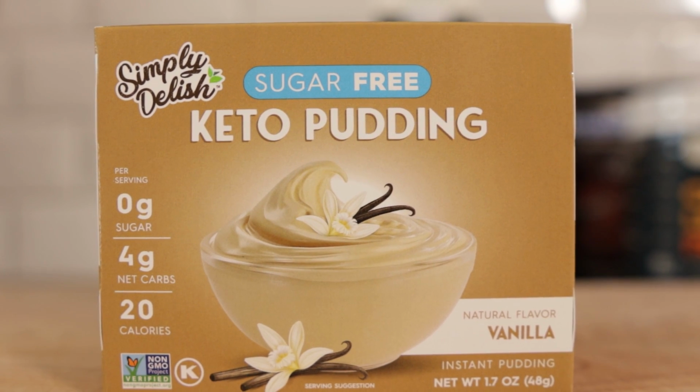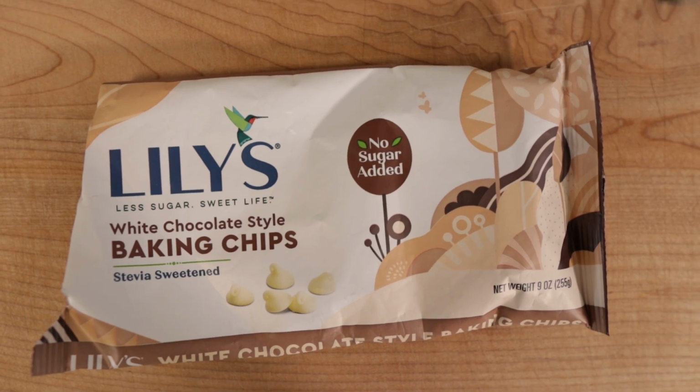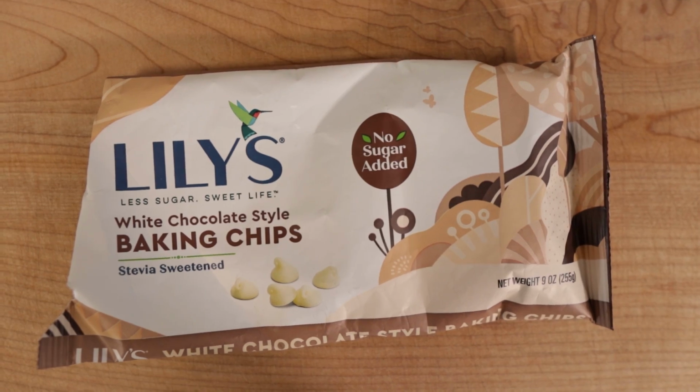They're actually frozen. So the 3 ingredients that you're gonna need for this recipe are 1 packet of sugar-free vanilla instant pudding. She uses Jell-O in this recipe, but we have this Simply Delish sugar-free keto pudding. You're gonna need heavy whipping cream, and you're going to need Lily's chocolate chips. She uses dark chocolate. We're gonna be using white chocolate for this recipe, but I think both will work. So this recipe seems super simple and straightforward, so we're excited to start.